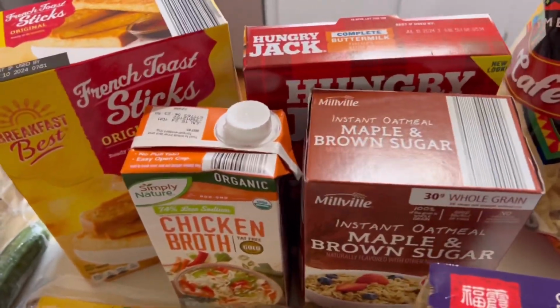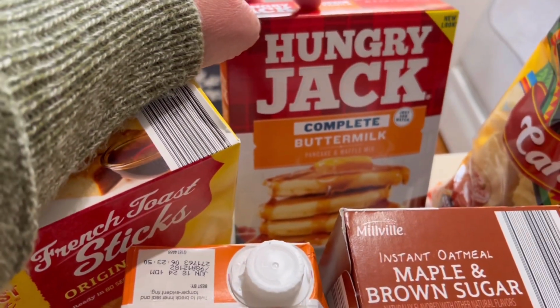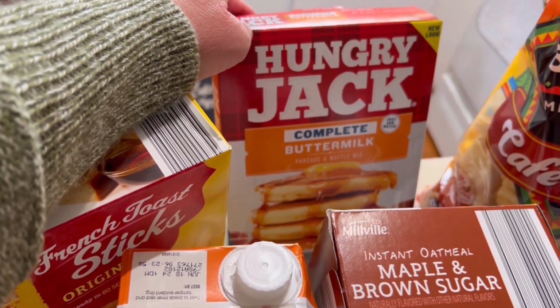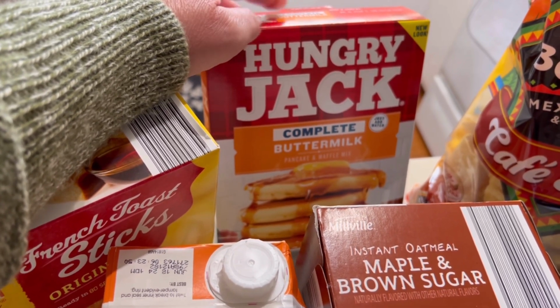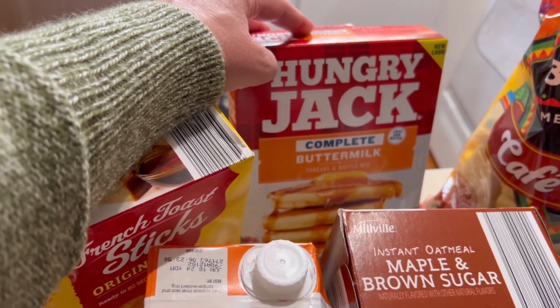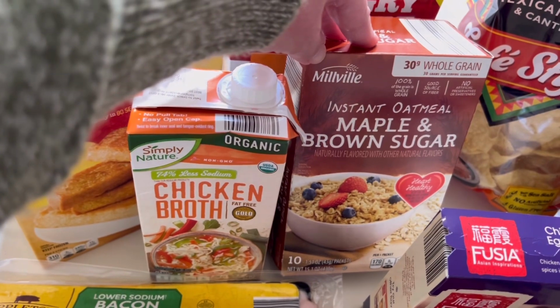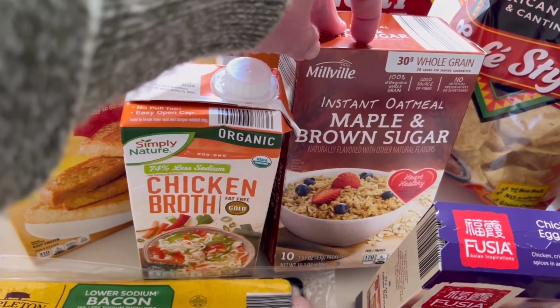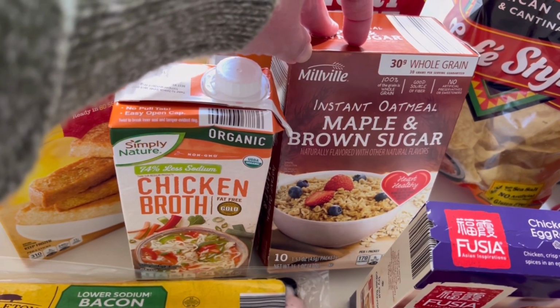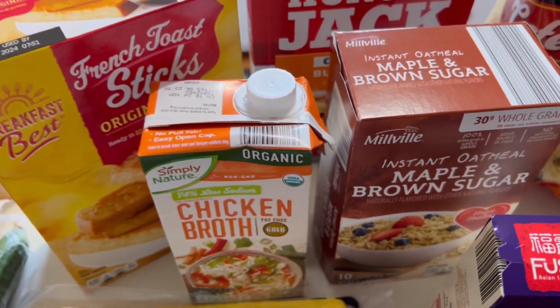I needed to get another box of Hungry Jack. This is our favorite pancake mix, and we'll be having pancakes one day this week. But I try to keep some on hand, and I think we had opened one of the last boxes. Pancake mix was $2.77. I picked up more of the instant oatmeal. This is a quick breakfast for Alex, especially. On Sunday mornings, he loves having this on hand. And the instant oatmeal was $1.65.